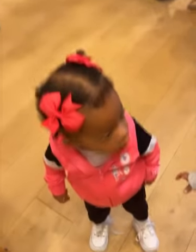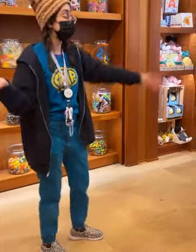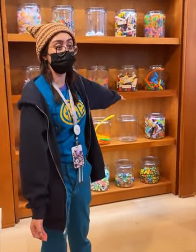Yay, Mickey Mouse birthday party. You guys are all invited to the birthday party. It's going to be right here at camp. Yay. So what we're going to do is we're actually going to go through the magic door right here. This shelf is going to open up for us so we can go to Mickey's birthday party.